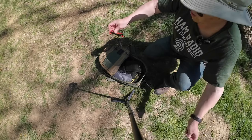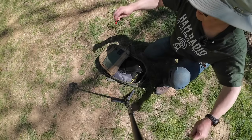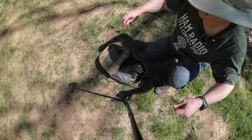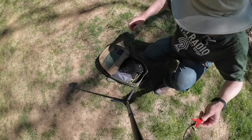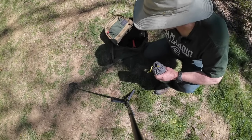Here we go, and this is the counterpoise. You can see here, the red one is the radiator, black one's the counterpoise. Here we go. Come on, come off there, there we go. Okay. Now, I'll go ahead and set up my seat first.